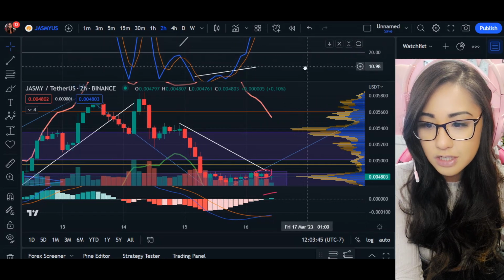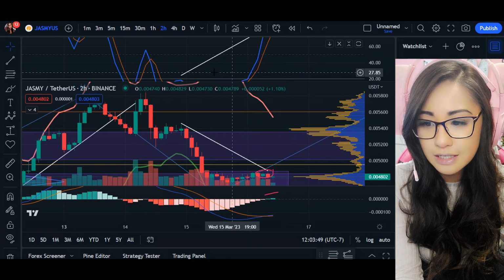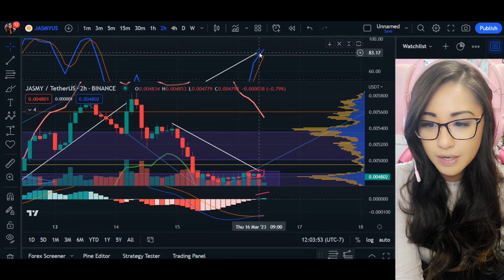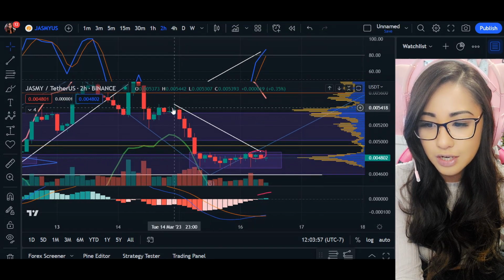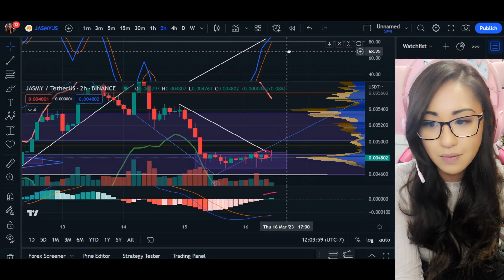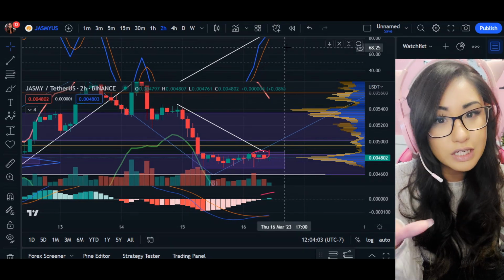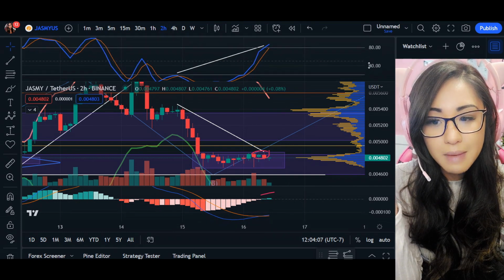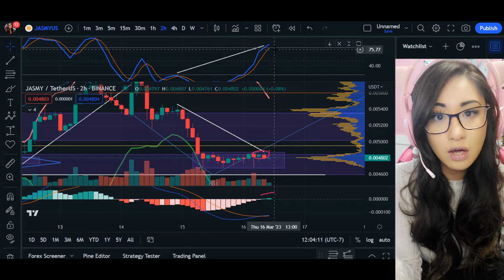So divergence again, focusing on our RSI, we see the RSI increase from this point here, Tuesday, all the way to the previous point here that we see. And again, price action was decreasing while the RSI was increasing. So again, this is the same continuation divergence that we saw on the 4 hour time frame, but it's more maximized in the extension of the price along with the RSI.